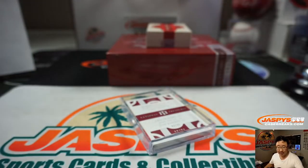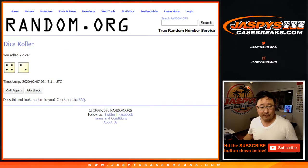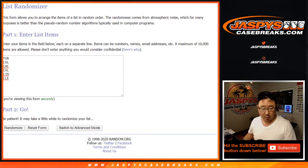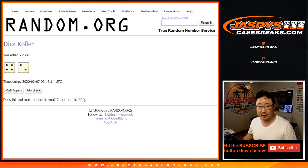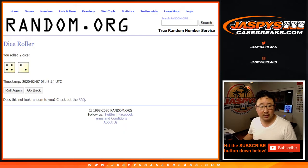All right, let's do this randomizer. Let's roll the dice and randomize it. 4 and a 2, 6 times. Team on top after 6 will get it. 1, 2, 3, 4, 5. I said 6, right? Good luck, everybody. 6 and final time. And if it goes to a random number block team, it'll go to number 2. After 6 times, it goes to the Chicago Cubs.